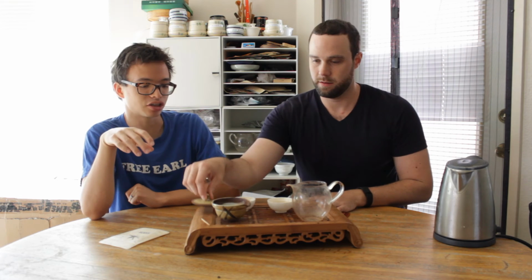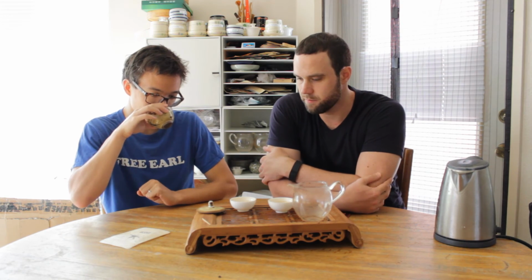Yeah, and I would say that third steep was even better than the second, so it's improved this far. I do know that in the shop, when I had this tea, after we brewed it probably 4 or 5 times, they tossed it in this little pot and just boiled it. Yeah, that sounds right. Earthiness, a lot more sweetness coming off of that now, as opposed to initially.